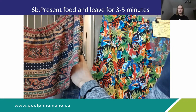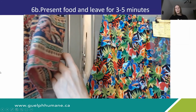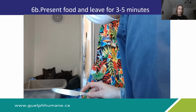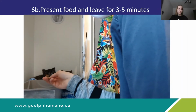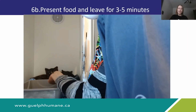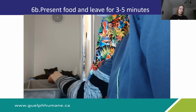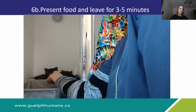You can also present the food and then leave it for 3 to 5 minutes. So for these guys, I did the same thing, and I apologize. When I reach my hand in, it kind of covers up the cat faces, so my apologies for that. But here I reach it in, and I can't really see, but they weren't having a significant response to it. They weren't really interested in it. You can tell he's not sniffing or leaning in. He's just staring.